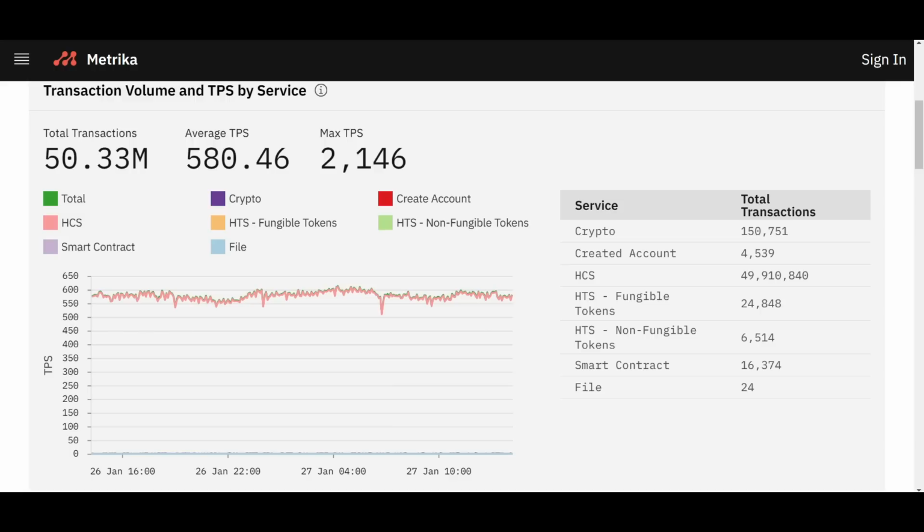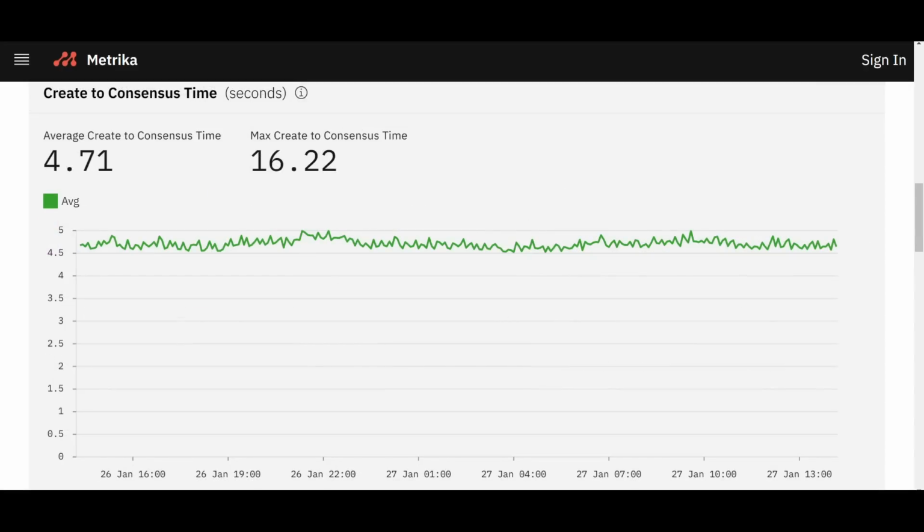The transactions have leveled off a bit, but that also has to do with the scale a little bit. We're seeing down as low as about 500 transactions per second and as high as about 620 transactions per second. Smart contracts are sitting about the same at a little under 20,000 transactions in a 24-hour period. The time to consensus has leveled off at about 4.7 seconds, which is higher than last week.